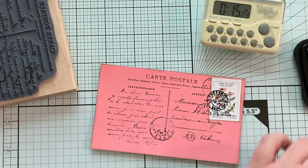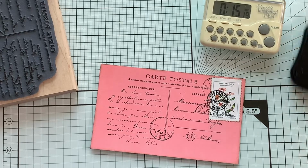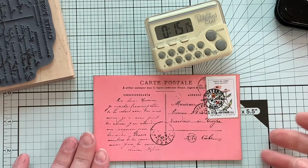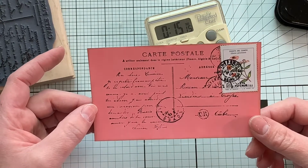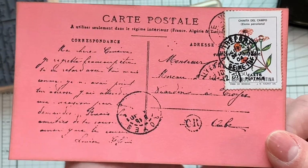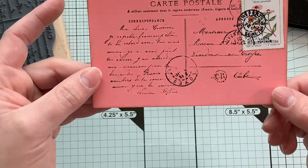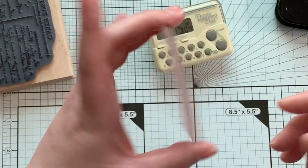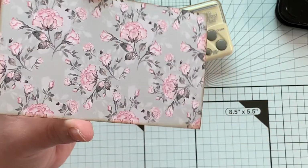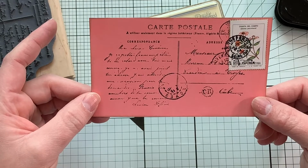So that's done. I'm all over the place today, guys. I'm sorry. We still have 15 minutes. I'm making this way too easy, but there. Okay. I think that's pretty. And then you could just pop that right into a journal. Just like that, I guess, right? You could still even write on that, probably make it like a journaling card or just something pretty.